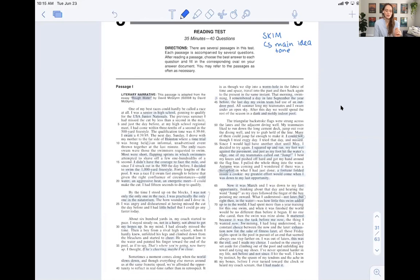So previewing a section means as soon as you get your test, you're going to page through and just look at the first sentence or the title of every single passage and see if there's one that really interests you that maybe you want to do first, or see if there's one that looks really icky and you can just star it as, hey, I need to do this passage last.